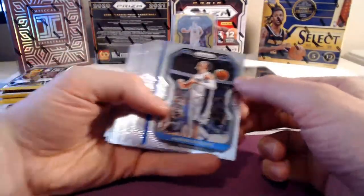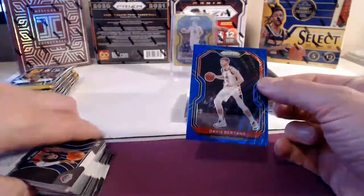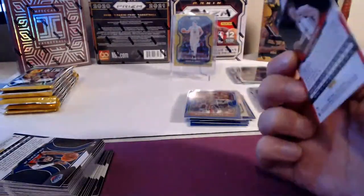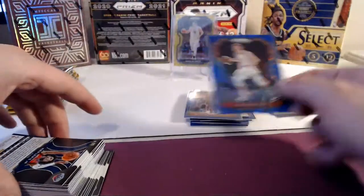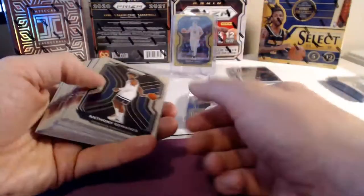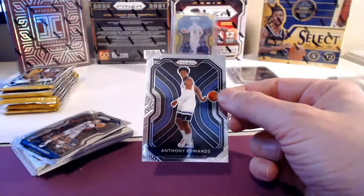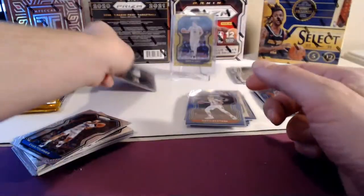Royce O'Neale, Aaron Gordon, first blue coming. Burton's. Kid is getting paid. I just saw something about the 10 worst NBA contracts, and he was in it. He's getting like $18 million a year. And look at that, Anthony Edwards right behind that. So, got one Anthony Edwards so far.